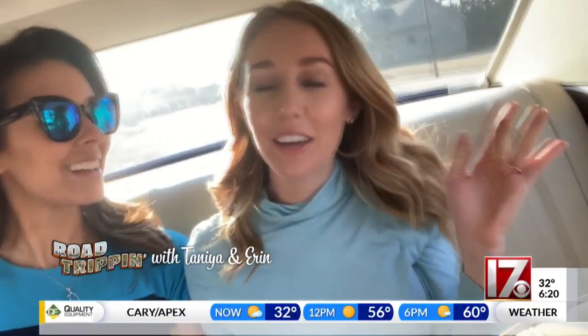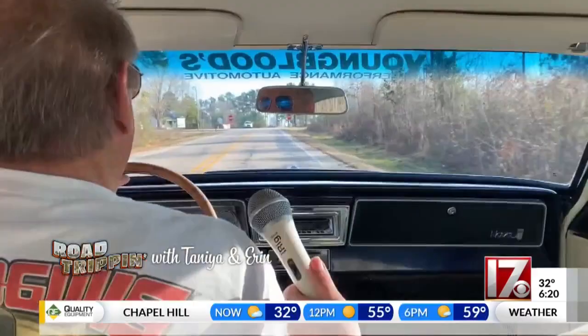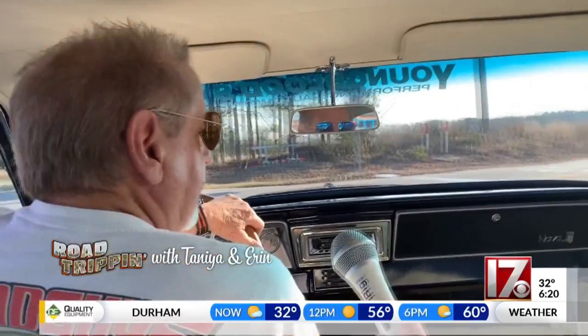We are in the back of the Chevy II Nova, correct? '66. This is pretty comfortable. How many miles per gallon does this get? Probably about 8, 10, maybe. All right, hold on, girls. Let's see what this baby can do.